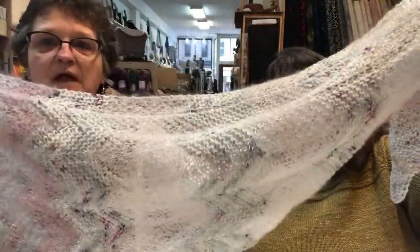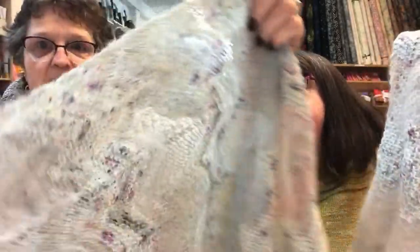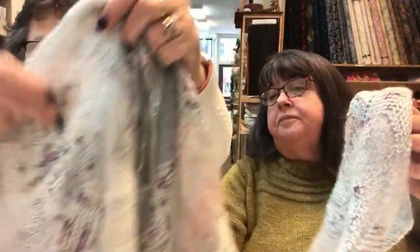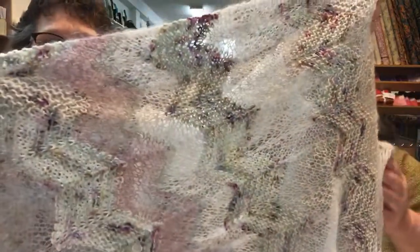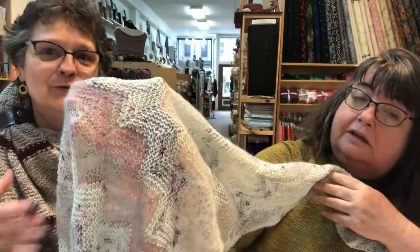So it starts out there, and then you get this great stripe with the pink and the blue in it. And then it goes back to the grays, and then back down here, the pink and the blue again. And I love the way the variegated turned out with the speckle of that. They really do go together nicely. It turned out even better than I thought.